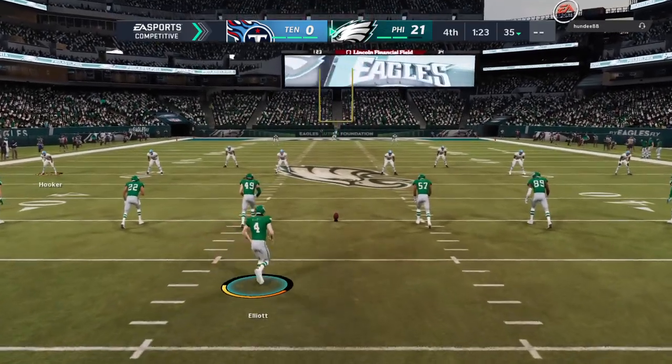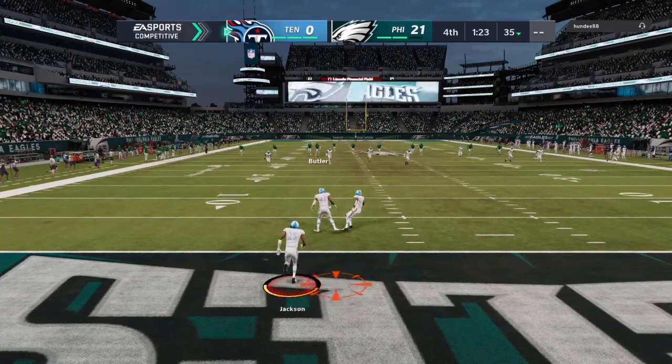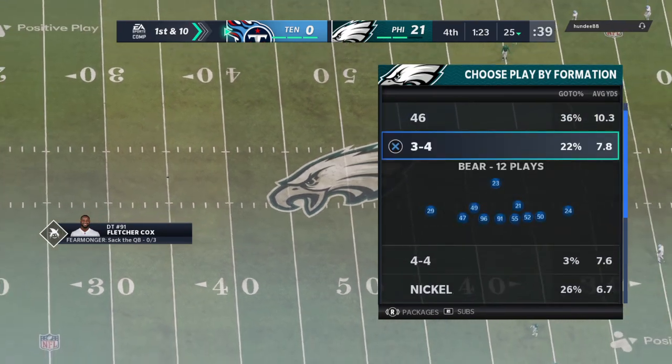So they throw the pick six. They'll get another shot at it now as this one's in the air. And that one will bounce out of the back of the end zone, so we will start here.